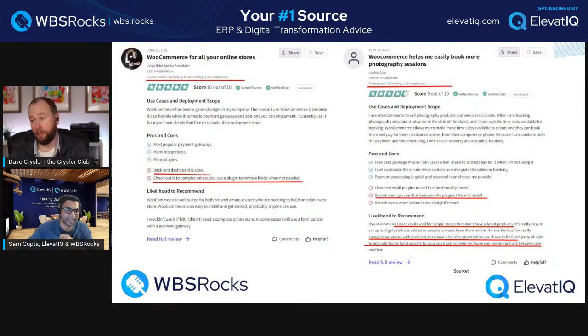No, it's a great point. Yeah. Okay. So some more comments here. Checkout is so complex unless you use a plugin to remove fields when not needed. So obviously the checkout experience is clunky as well, and that is your bread and butter if you're running an e-commerce business. So if that is going to be clunky, good luck with your traffic conversion rate.